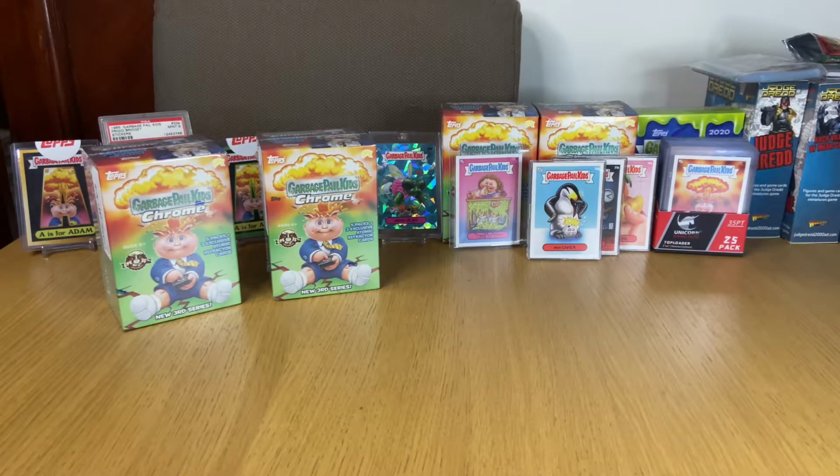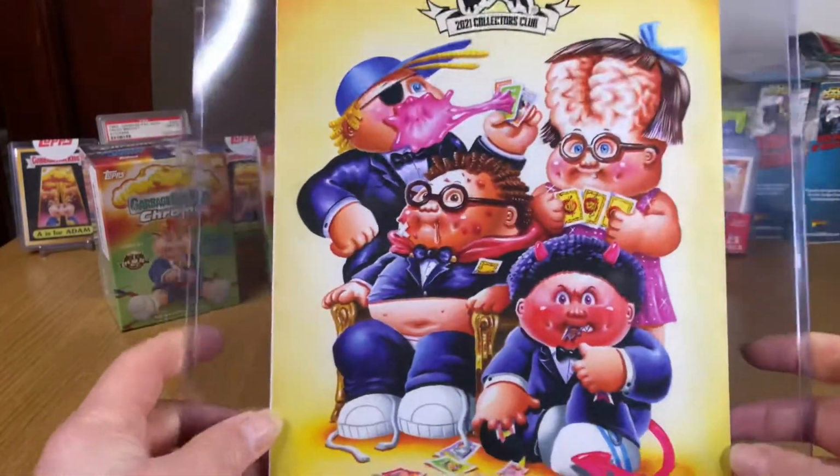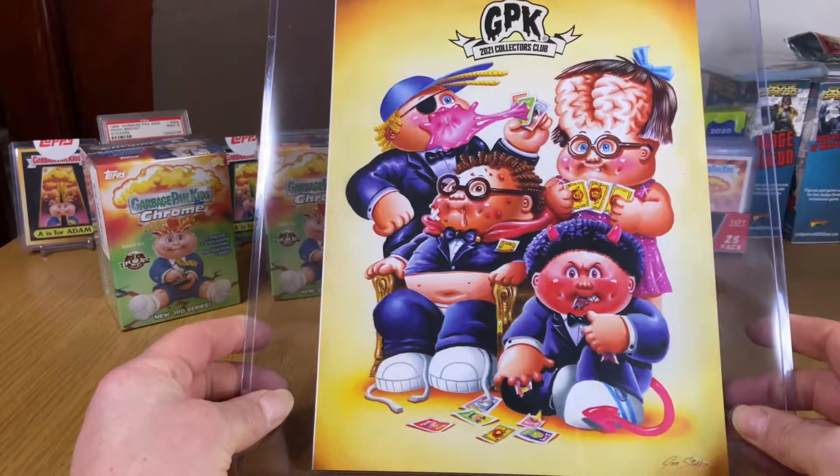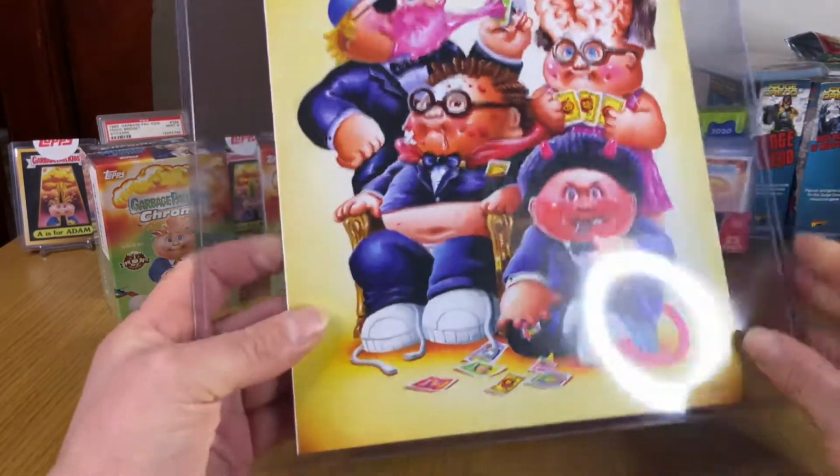So look what's in there. Nothing else. Yeah, here we go. There's so much. Yeah, it's the poster. The club poster. And then on the back should be the letter.